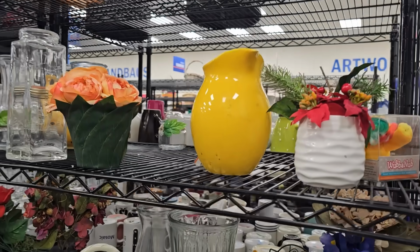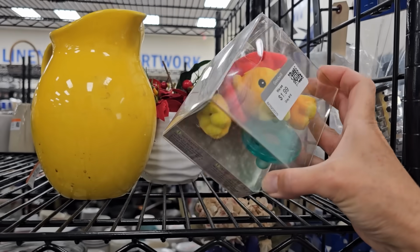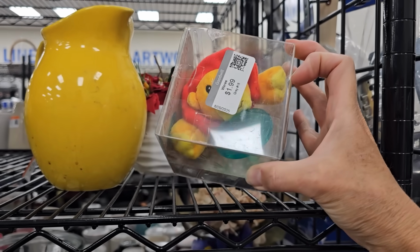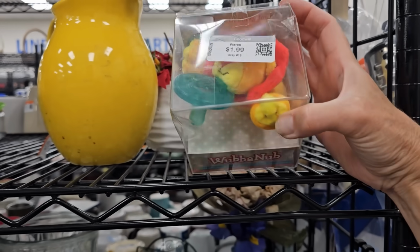Here we are in the vases, planters and florals. Oh my goodness, I haven't seen one of these in years. Not since Jake was tiny. It's a Wubbanub, a binky with a plush attached. This one's a lion. Jake loved them, and I think they're quite hard to find.